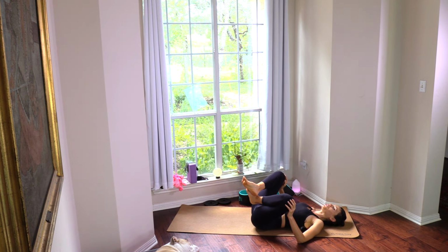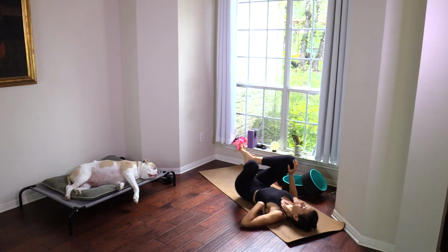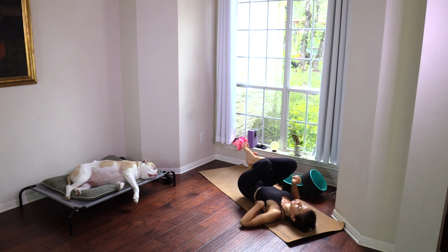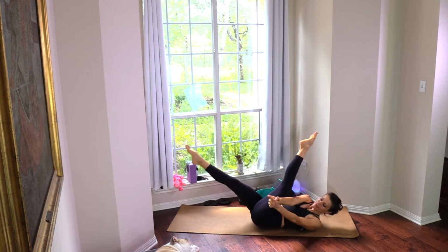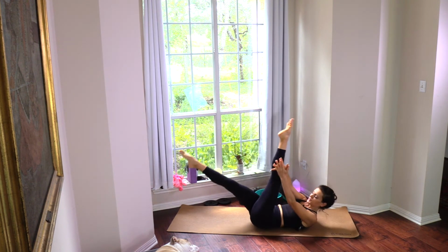All of this will give you very defined abs. Not necessarily a six-pack. Most women don't want that, but it will give you that defined structure. And if you are a man doing that, it will give you the same definition.